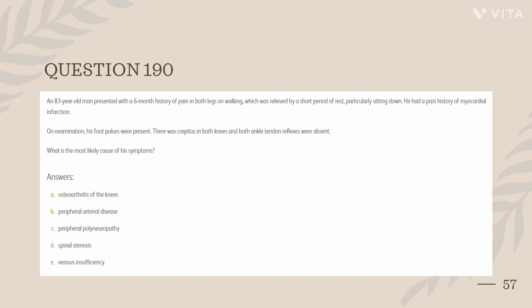Next question. An 83-year-old man presented with 6-month history of pain in both legs on walking, which was relieved by short periods of rest, particularly sitting down. So a claudication-like pain, okay? He had a past history of myocardial infarction. On examination, his foot pulses were present. So there is no actual claudication. There is no arterial insufficiency. But a claudication-like pain is there because there is pain in walking relieved by rest. There was crepitus in both knees and both ankle tendon reflexes were absent. Seems like a neuronal issue, right? What is the most likely cause?